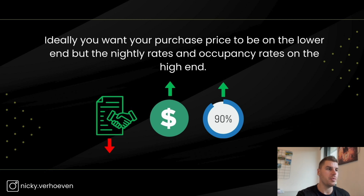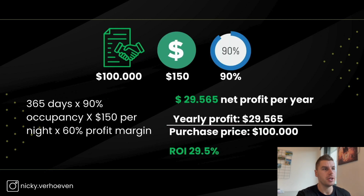For example, if you buy something for $100,000 and you rent it out for $150 a night with a 90% occupancy rate, you will get a return of $29,500 per year, and that equals a 29.5% ROI.